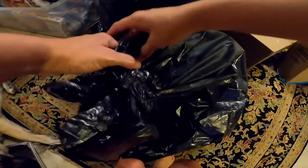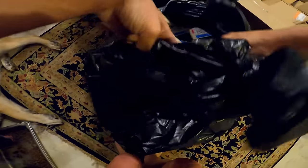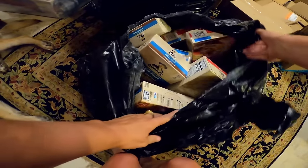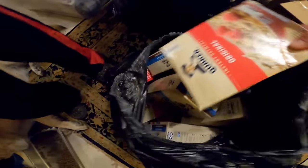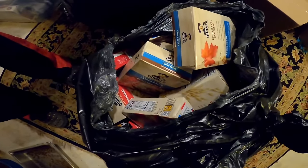I'm gonna try to tear a hole inside of this one. I'm gonna take a sneak peek. And of course, as you all know, we will be donating a whole bunch of this stuff. Wow, that looks like a lot of oatmeal is gonna be in this bag. So I am going to start going through this here. And then I will cut the camera back on and show you what is inside bag number one.